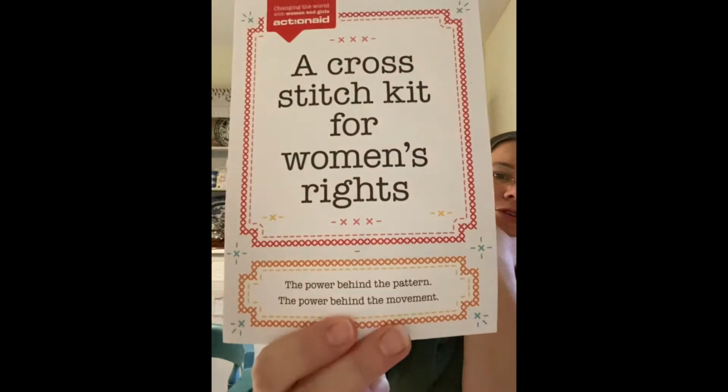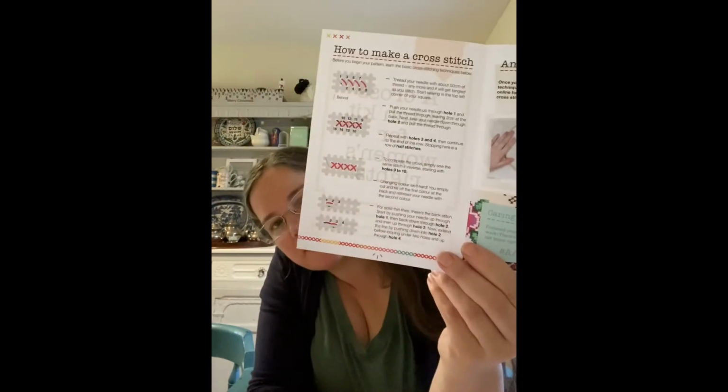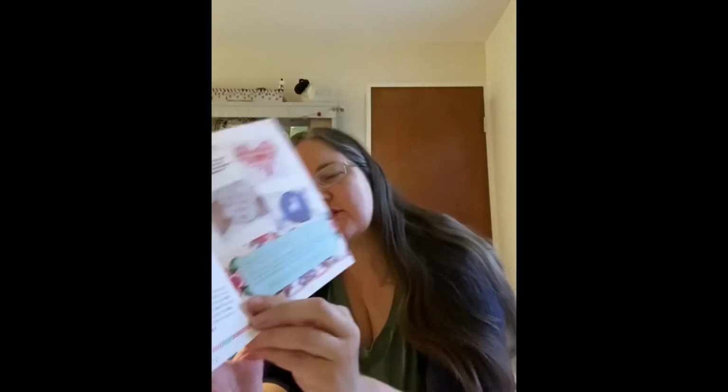Okay. So I got this, it's a cross stitch kit for women's rights. It's from ActionAid, and they ask for donations, but it is free. And they give you this little leaflet, and it talks about the wonderful things that ActionAid do. Then it has a leaflet that has some instructions and some information. And then there's a stitching thing, and some thread.